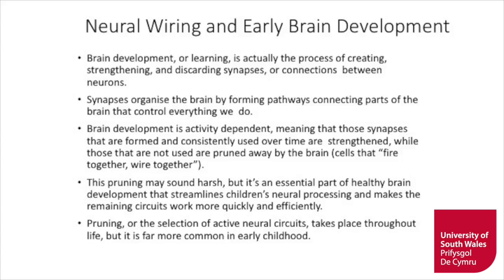So this pruning may sound harsh, but it's actually essential for healthy brain development, which basically streamlines the child's neural processing and makes remaining circuits work more quickly and efficiently. Pruning or selection of active neural circuits takes place throughout life, but is far more commonly seen in early childhood. If you think about it, their brain at that point is taking on so much information and learning, and through that key stage of development, obviously some pruning is going to occur.